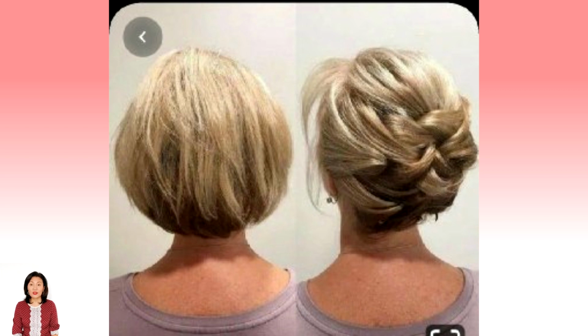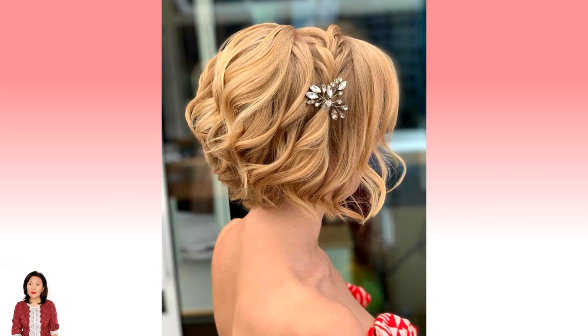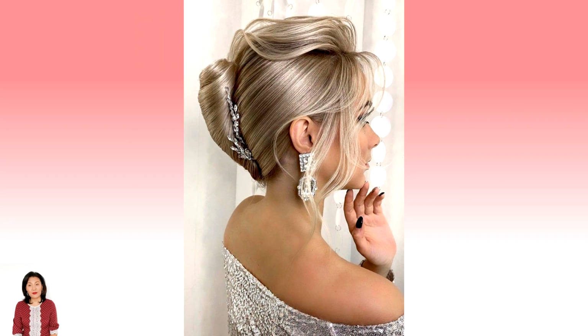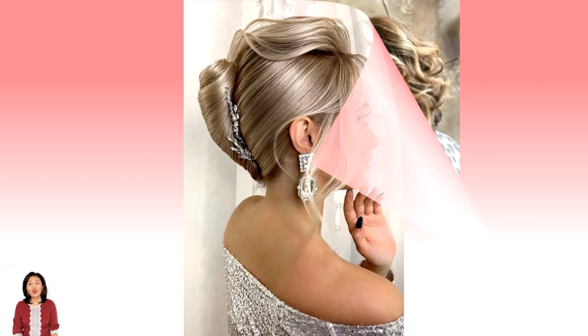Today, masters distinguish many varieties of popular haircuts. From classic to graduation and asymmetry, everyone will like it. In our video, we are trying to offer you a wide variety of different haircuts and hairstyles.